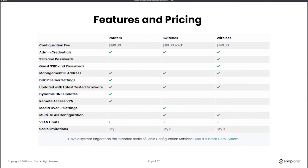So what we do is we do all the firmware updates for you along with the configuration. So when it comes out of the box, if we shipped it 2 days ago, it's going to be on the most current firmware available. And that's a huge benefit from a time perspective. So if your technician takes half a day to configure a complex network, we're easily going to make you money by doing this for you.